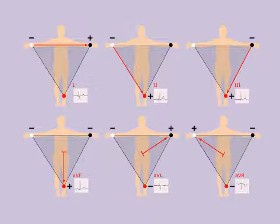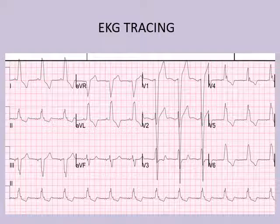These leads that are hooked up here are going to give you the reading, or lead 2 is going to give you the reading of how the electrical signal moves in this direction. So it's all vector led. Again, I'm not going to ask you anything like that at all, but you can see here this is going to give you the electrical signal. The electrode is going to read the signal coming towards it and then moving away from it. So this is what the tracing looks like, showing you all the different directions.